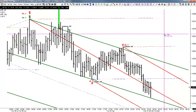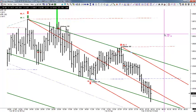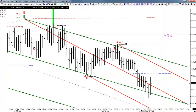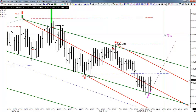Okay, now we've tested the median line, the green median line, again. We're still closing in the same place. We're still testing the green median line. A lower low, but we're closing up at the red median line. Higher close, higher low. I just see those three.